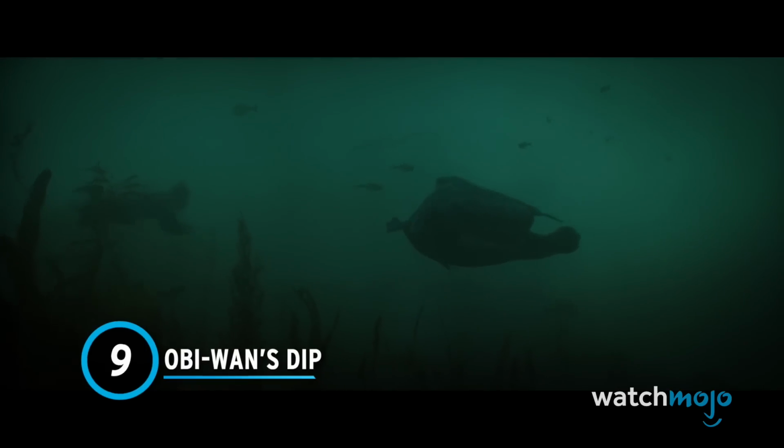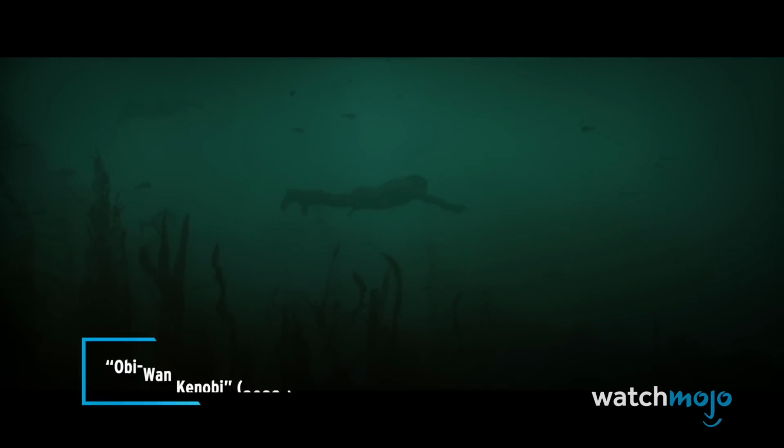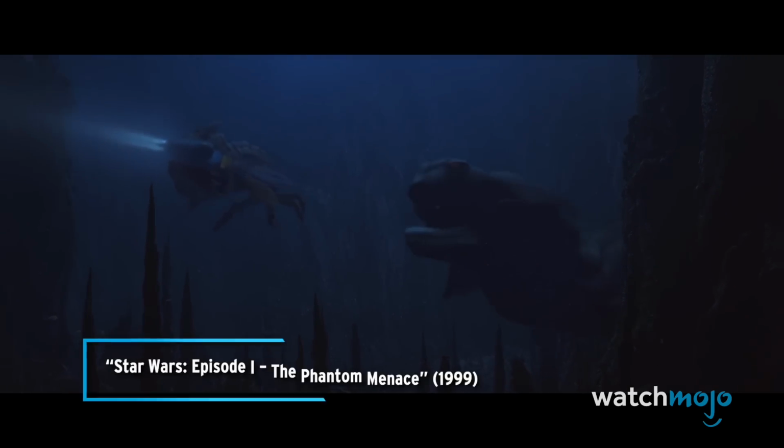Number 9. Obi-Wan's dip. While looking through the watery background during the Fortress Inquisitorius scenes of Part 3, we so wanted to make a reference to The Phantom Menace. But it appears the sea life of Nur isn't too similar to that of Naboo.